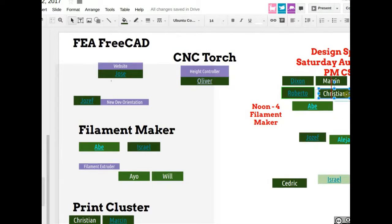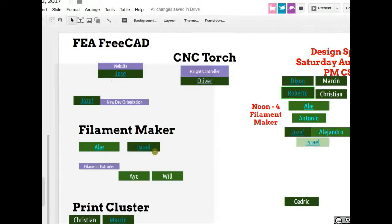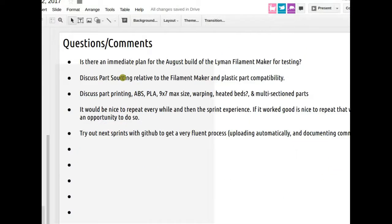Christian, I would call out, possibly if you can show up for the design sprint. Abe, if you can show up. Antonio for the design sprint. Joseph and Alejandro. Cedric kind of disappeared. Israel, it would be good for you to show up. Io and Will, once again.